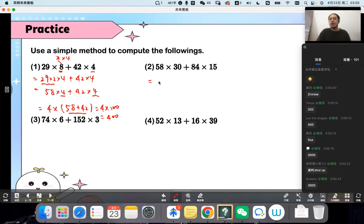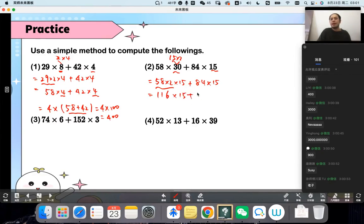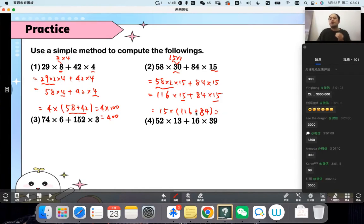Okay, so the next question, 58 times 30 plus 84 times 15. So 30, 15, we still have some connection, right? And we divide 30 into 2 times 15. 58 times 2 times 15 plus 84 times 15. And what is 58 times 2? 116 times 15 plus 84 times 15. Do we have common factors? Of course, 15 is a common factor. So that is 15 times the other numbers, and we should put them in brackets. And what is the result in the bracket? That is 200. Okay, 15 times 200, we have 3,000.